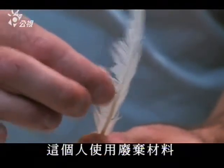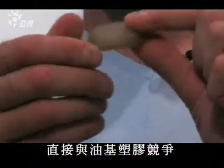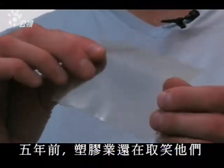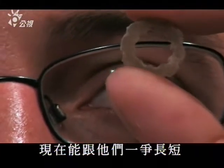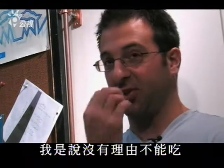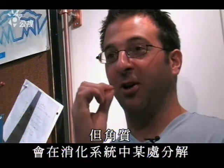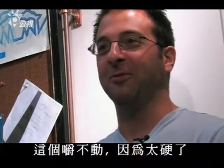So this guy's using a waste material, something that would be thrown out anyway, and it's directly competing with oil-based plastics. 5 years ago, they were laughed at by the plastic industry, but the rising price of fossil fuel means the USDA is now able to take them on. You could eat this. I mean, I don't see any reason why not. It's just protein, and the keratin, not in your stomach, but somewhere along the line, keratin will dissolve. I don't know where. I can't chew it because it's so hard.